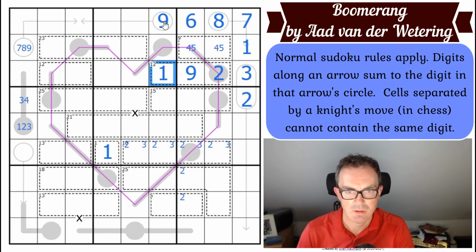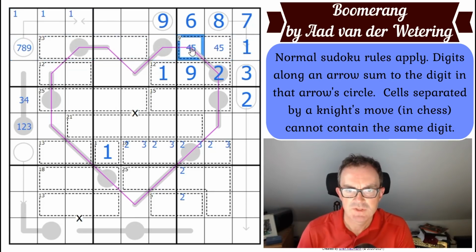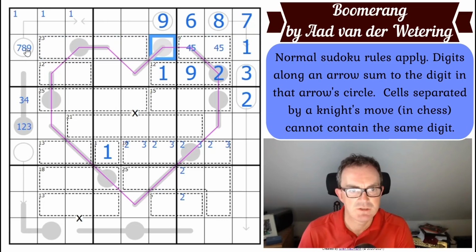Now, what does that mean? That means 1 lives in one of those squares. It means that we can probably use the secret again on row 2, I'm thinking, because now those 3 squares add to 10. 10 and 23 is 33. These add to 12. Beautiful.